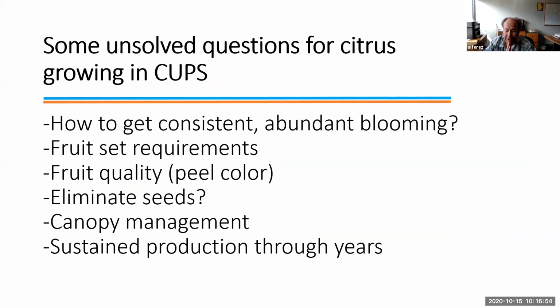We are in a learning curve, and there are some unsolved questions for citrus growing under this system. For example, we still don't understand how to get consistent abundant blooming, what the fruit set requirements are for all the varieties that we are planting, how to manage fruit quality, especially peel color, because with some varieties it's complicated to get a good peel color, how to eliminate seeds under this system, how to manage the canopy of the trees grown in CUPS, which is challenging, and how to sustain production through the years.